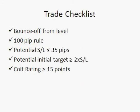We then moved on to talk about trading discipline, and this is the trade checklist that I showed during the trading webinar. This is something that I go through before placing a live Colt trade. After checking that there has been a primary signal, a bounce off from a level, I then move on to make sure that the 100 pip rule is being observed, and also that the potential stop loss is less than or equal to 35 pips. Because my reward risk ratio is 2 to 1, I make sure that my potential initial target is twice my stop loss level. Only then do I go on to check the Colt rating, which of course should be greater or equal to 15 points.